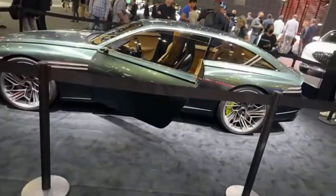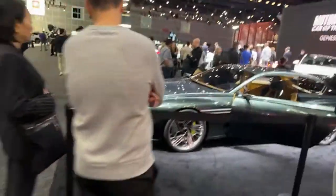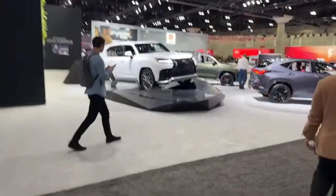It's almost matching your dress color. Yeah, guys, so there's nothing much on this car yet. Was to be expected, but it's probably the coolest EV that I've seen today.